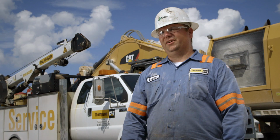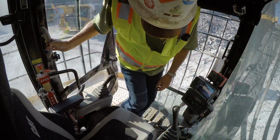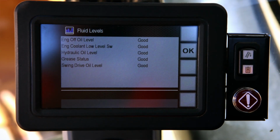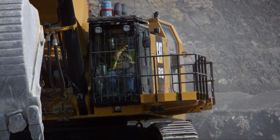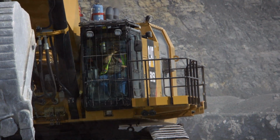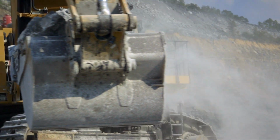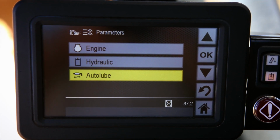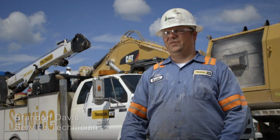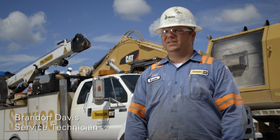With this machine here, you're able to cycle the key on, let the machine set, and you'll be able to see all your fluid levels with the display in the cab. If everything checks out good, you just hit OK and crank the machine up and go to work. It can also be used for troubleshooting. You can go into the screen and check pump pressures, auto lube pressures, and when you want the auto lube greasing, whether 15 minutes or 10 minutes. You can also change that through the display.